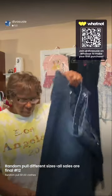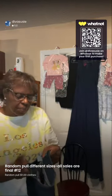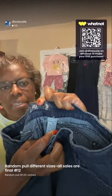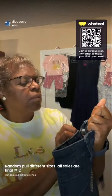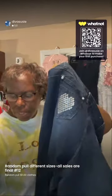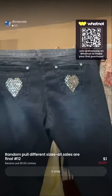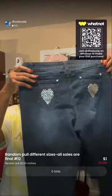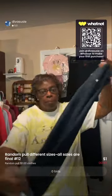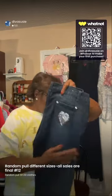It's a pair of Capri shorts, jeans. This is size 16. Sophia jeans, and it has the rhinestones on the back. Very cute. And those are pockets. Size 16. Okay, thank you for viewing that.